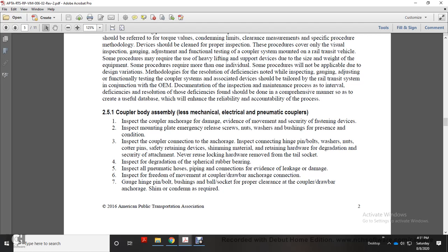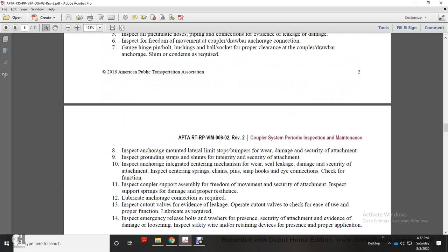Inspect the degradation of the cylindrical rubber bearing. Inspect all pneumatic hoses and piping connections for evidence of leaking or damage. Inspect freedom of movement of the coupler and the drawbar anchorage connection. 7. Gauge the hinge, pin, bolt, bushings, and ball socket for proper clearance of coupler, drawbar, anchor, and shim, condemning as required.